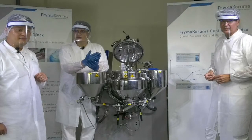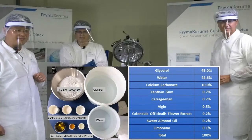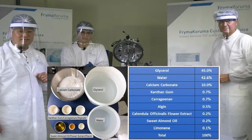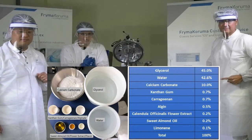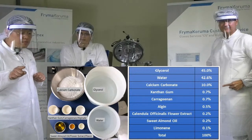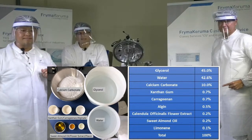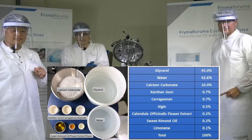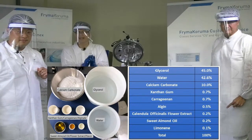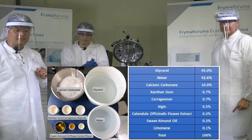But before I go into the process, let us go through the ingredients. As you can see here, we have glycerol and water as humectants. Calcium carbonate as an abrasive. Xanthan gum, carrageenan, alginate as the thickeners, and we have natural calendula flower extract as an anti-inflammatory agent, sweet almond oil, and limonene as a flavoring.